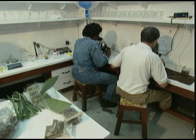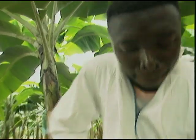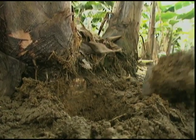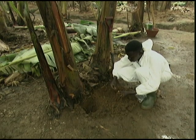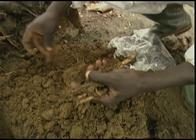At the moment, I'm doing a nematode count evaluation. Nematodes are tiny worms that, by attacking the roots of plants, are a problem the world over. The work here is part of the process of determining the nematode population across the plantation.